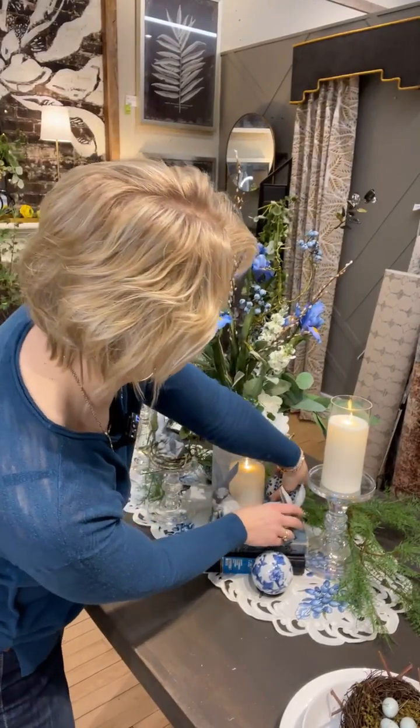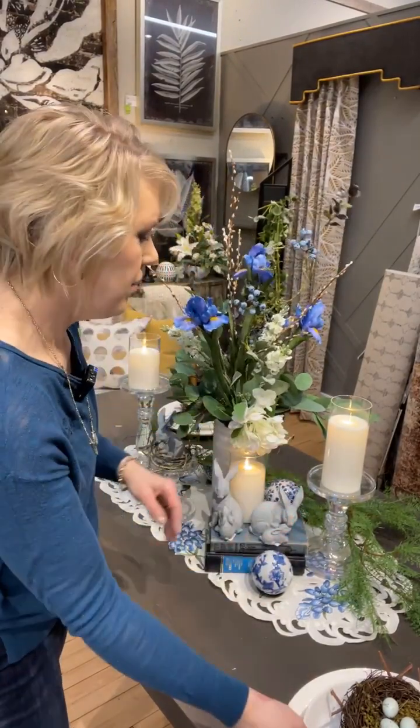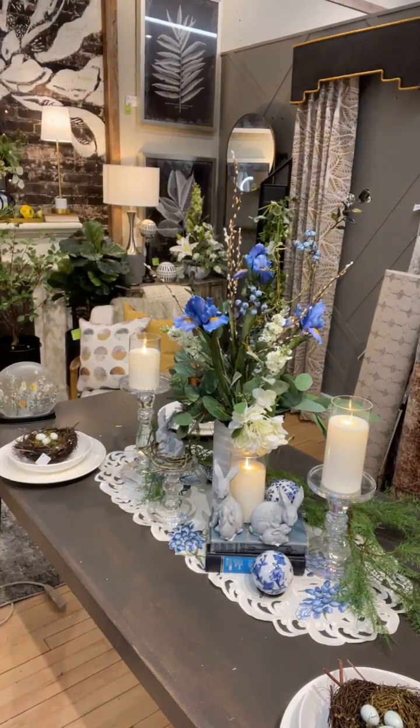So we've got a look here that is just simple and beautiful and all blue and white with our little eggs in our dishes ready to go. I would like to morph this into one more look before I take everything off. Let's add some yellow. We're going to start with some candle rings here.